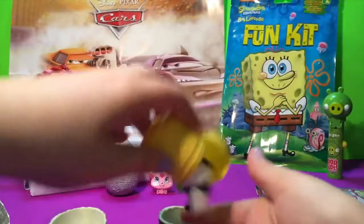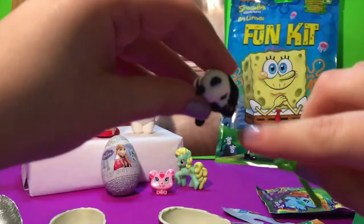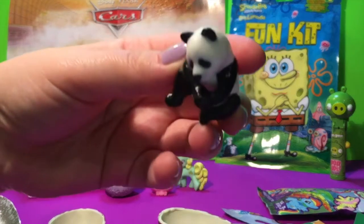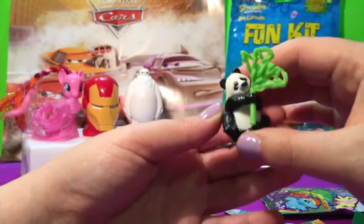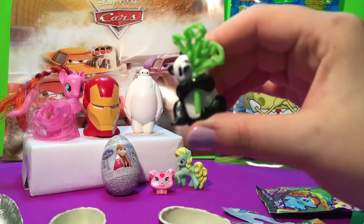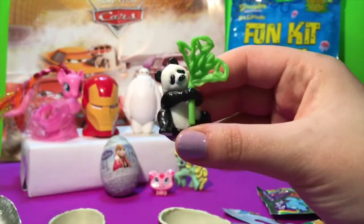Let's put it together. Here we have the panda. And this is the leaf. And this goes, see, there's a hole right here. Right here, there's a hole. And then we can put the leaf into the hole. So now the panda can eat the yummy leaf. Funny, no? So cute! What a cuddly panda we have here.